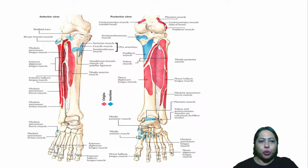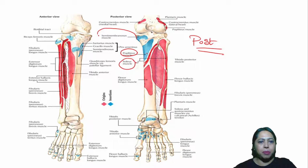This picture should show you all those muscles. Now we are talking about the soleus. And you also have the soleal line from where it takes the origin. You can see the soleal line on the tibia. That's on the posterior compartment. This is posterior. Okay, that's what we are interested in. You can also see the popliteus muscle, and you can also see the semitendinosus, semimembranosus.